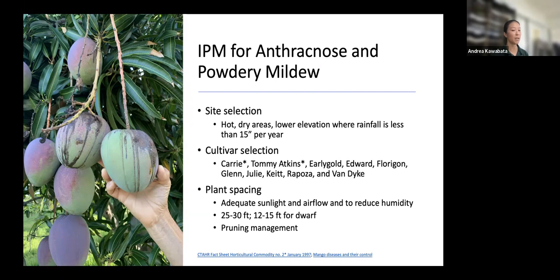Making sure that your plant spacing is also adequate for the size of the tree that you're raising in the field. Making sure that adequate sunlight, airflow, and low humidity is in the field. You get a lot of airflow through the trees, so it helps to dry out some of the excess moisture that might be conducive to anthracnose.